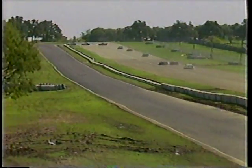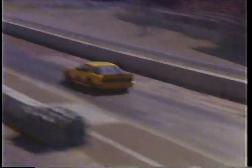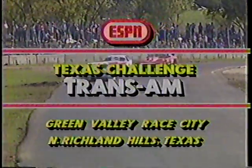Our leaders now heading back to turn 1. It's Ribbs and Pickett, the teammates, now running 1 and 2. David Hobbs, the defending Trans Am champ in the red Corvette, the number 1 car, in 3rd place. And we have a quick look at Les Lindley, the car that lost his hood just a few moments ago.